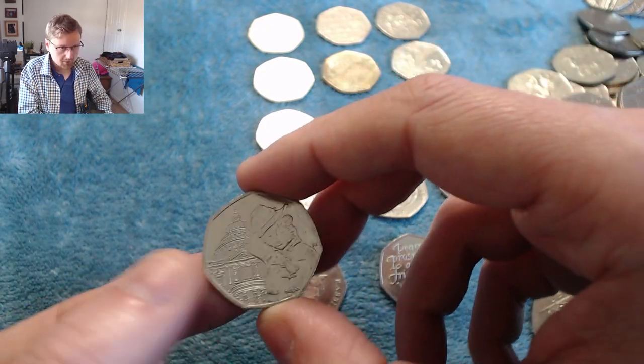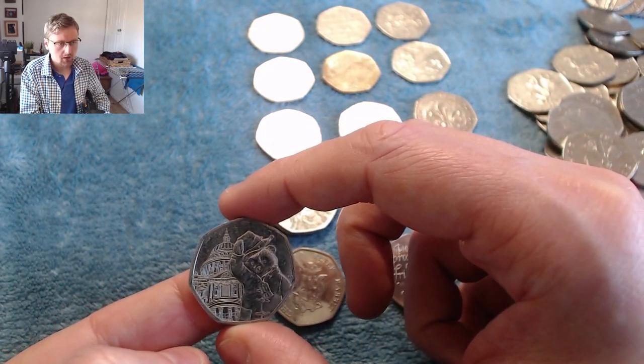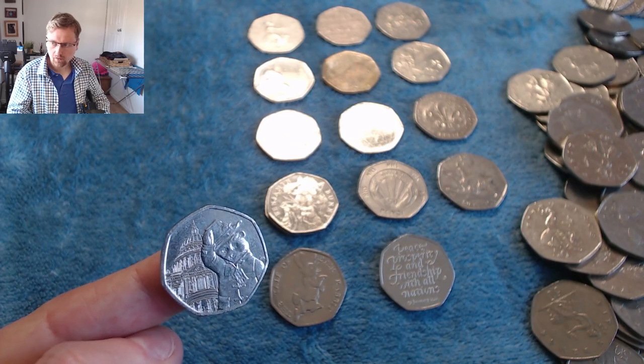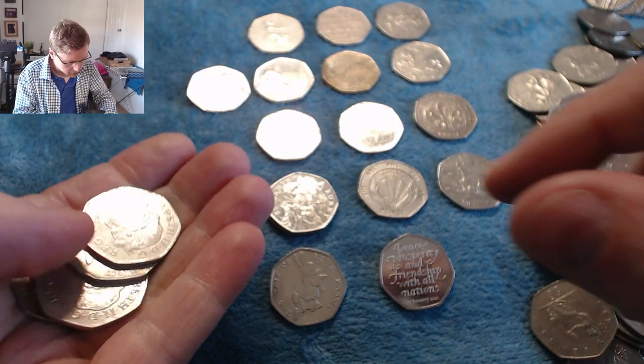Ooh, we've got another Paddington. So this is the other one from 2019. Paddington at the Cathedral, or St. Paul's. This one has a mintage figure of 9 million. So we'll put that one down next to our other Paddington.